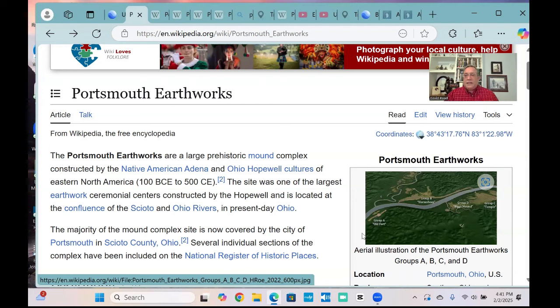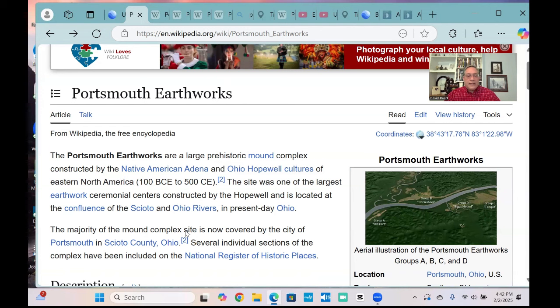I don't think the location was actually the most populated. It doesn't have the large types of enclosures. It has an enclosure, but we'll talk about that. But it doesn't have the same type of large enclosures that would handle large populations that the Chillicothe area and Fort Ancient areas had. So I don't think it was the top, one or two, but it definitely was one of the largest of the Hopewell sites. All right, so as it says, the mound complex spreads out. We'll talk about each of those areas.